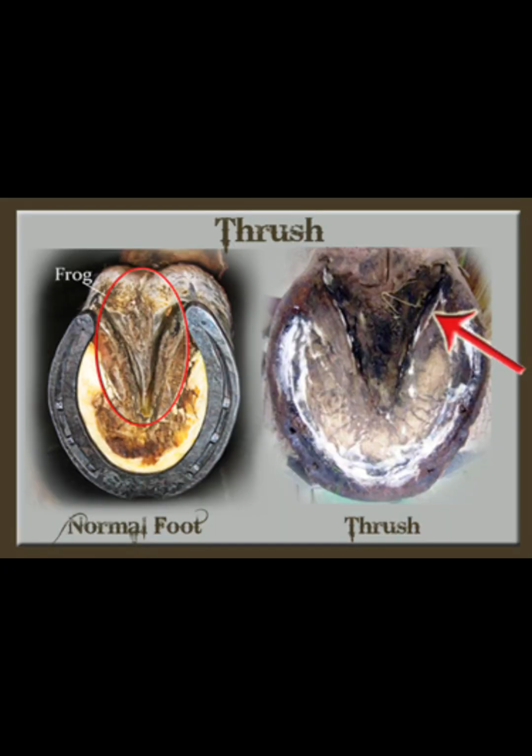Symptoms: there should be a lot of hoof tenderness and a foul-smelling black discharge from the hoof. Other than that, your horse might show other symptoms of discomfort like limping, favoring certain limbs, bobbing its head up and down, or laying down and not moving due to not wanting to be in pain.